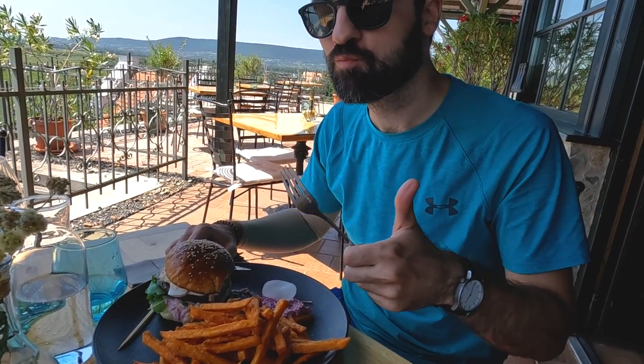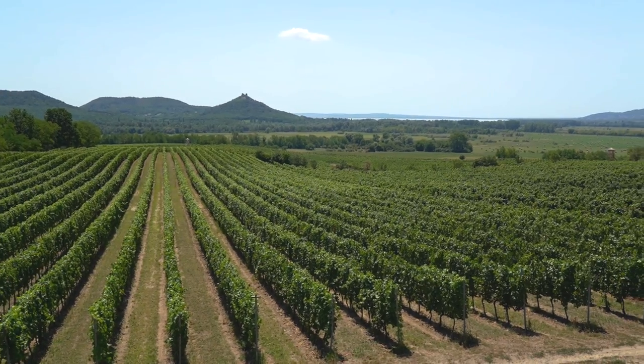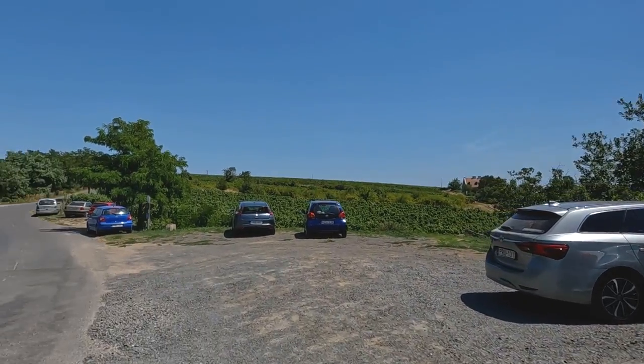That was excellent, and the view, all of it together with the food, just brilliant. I know I may say that a lot, but that's the thing. This is breathtaking. The view, the food, everything. And now with a full tummy, let's walk up to the chapel.